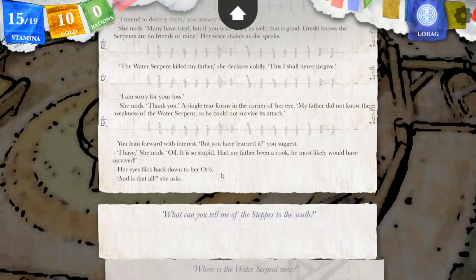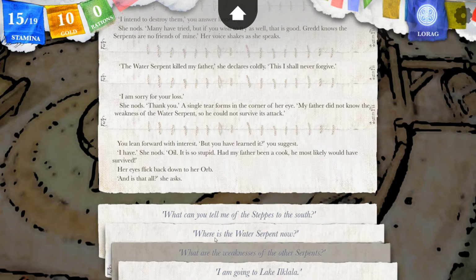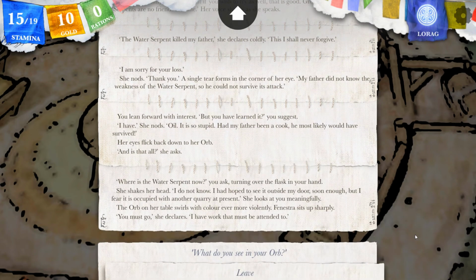But you have learned it, you suggest? I have, she nods. Oil. It is so stupid. Had my father been a cook, he most likely would have survived. Her eyes flick back down to her orb. And is that all? she asks. Where is the water serpent now, you ask, turning over the flask in your hand. She shakes her head. I do not know. I had hoped to see it outside my door soon enough, but I fear it is occupied with another quarry at present. She looks at you meaningfully.